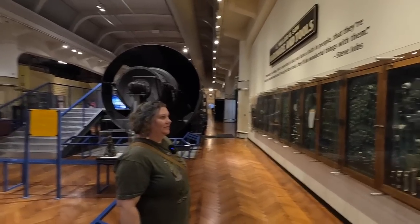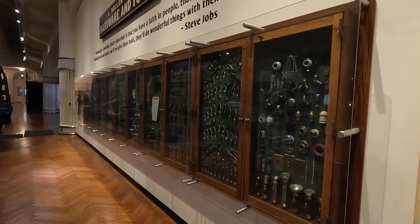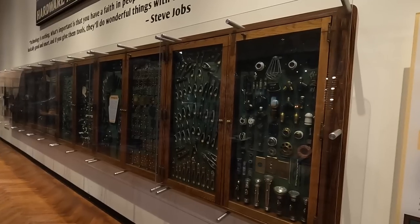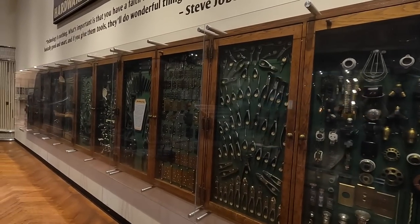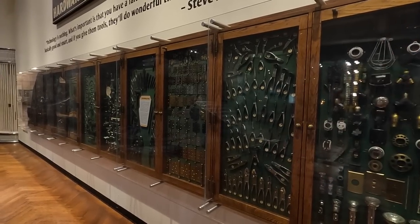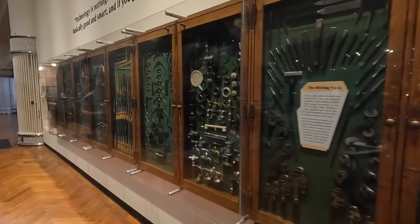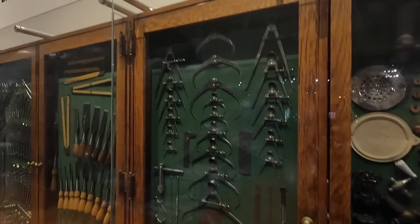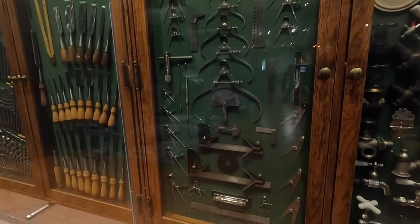So while we're over here, let's go ahead and check out the hardware and tool section. These are hardware display cabinets, and they're very popular to collect now, and they bring a lot of money. A lot of companies use these to display their tools and hardware. Let me come down here and show you the one that I like the most out of these. It's this guy right here. This is for Starrett. Every tool in there is a Starrett.